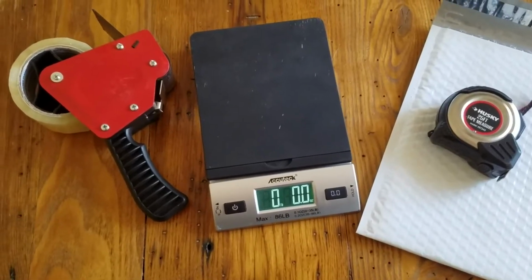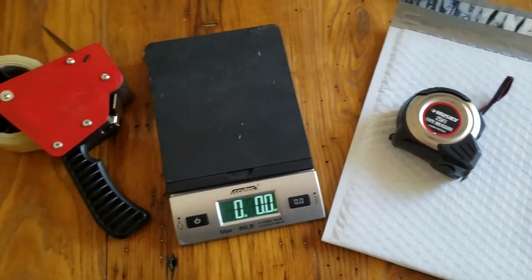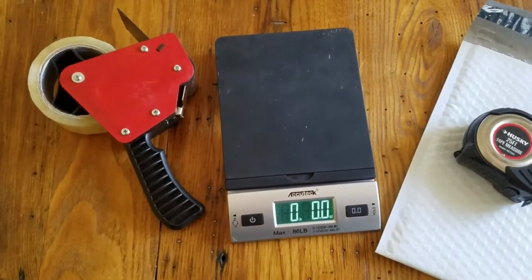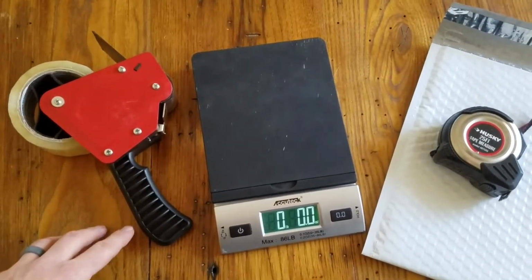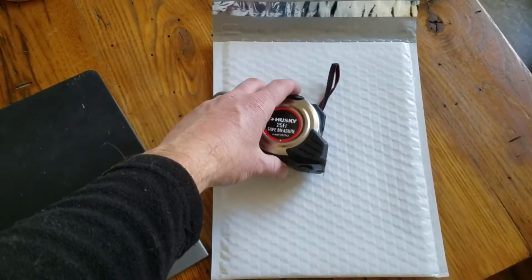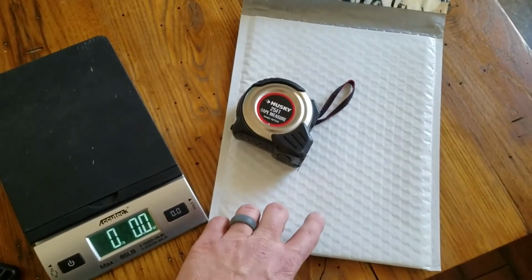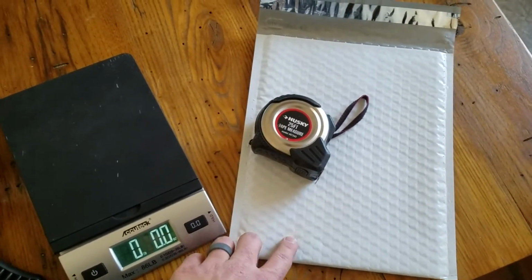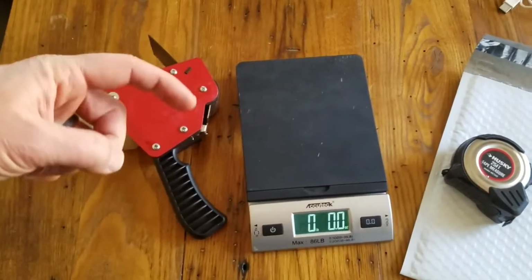Okay, that's it for this midweek sales report. Friends, this is our essential toolkit that you're looking at as resellers. Really, all of the tools you need, so small. A little tape gun to tape up boxes and things like that. A scale, something to measure your boxes with, and a little tape measure there, as well as bulk bubble wrap and bulk bubble mailers.